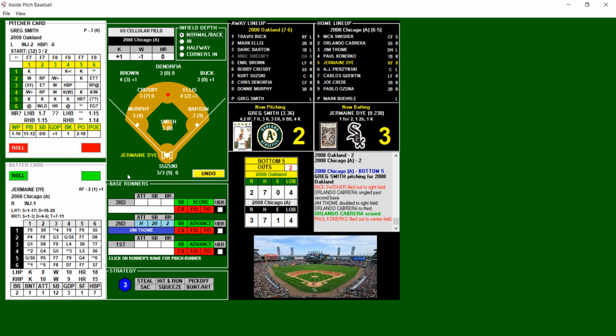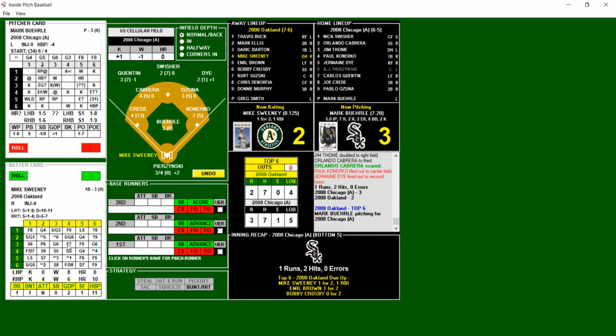Jermaine Dye up. Dye is 1 for 2 with a double and a strikeout. Strategy roll 3. Sox holding off. 5-2 strike. 9-16 too high. 4-3. That's going to be a line drive to Ellis. And that is out number 3.